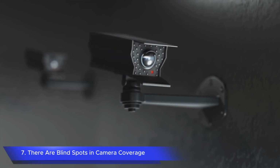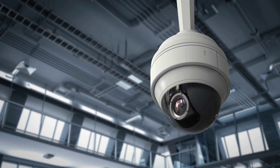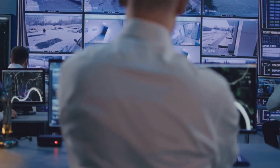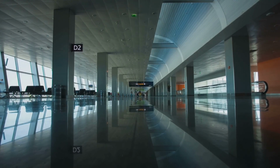7. There are blind spots in camera coverage. With all those security cameras hanging from ceilings and walls, you'd think the entire airport is under constant surveillance, right? Not quite. While most major airports have hundreds or even thousands of cameras monitoring activity, there are still blind spots. These are areas that, for various reasons, fall outside the view of any active camera.